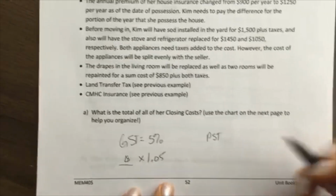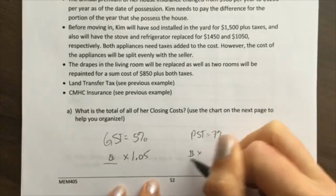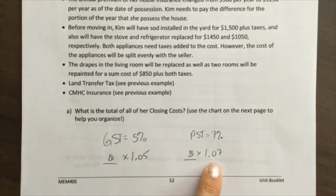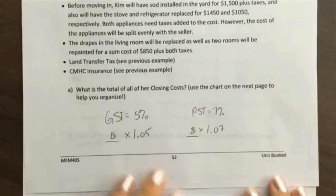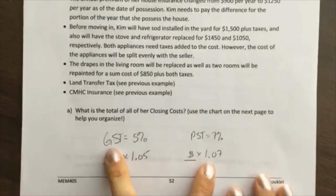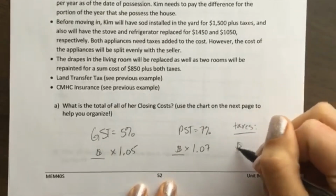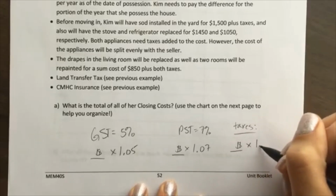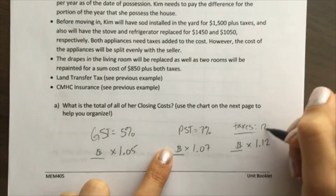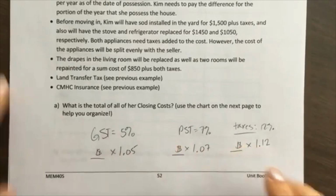If something's asking for PST, that's 7%, and we would take our dollar amount that we're being charged and multiply it by 1.07 to get the total amount with PST. If something requires both taxes, or if it says $1,500 plus taxes, that's both taxes that are required. So if it's just taxes in general, you're going to take your dollar amount and multiply it by 1.12, because that's both taxes. That's 7 and 5 added together, 12%. Okay, so you'll see me use 1.05, 1.07, and 1.12 as we're going through the example.